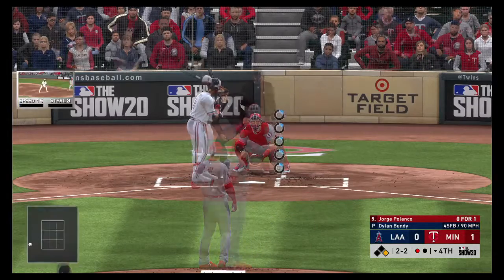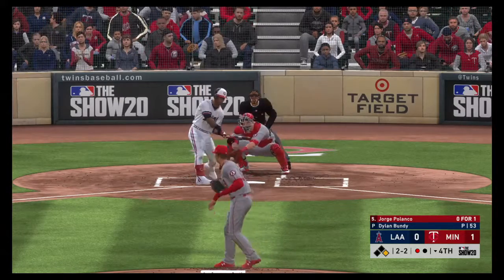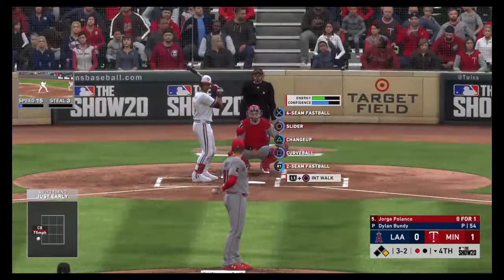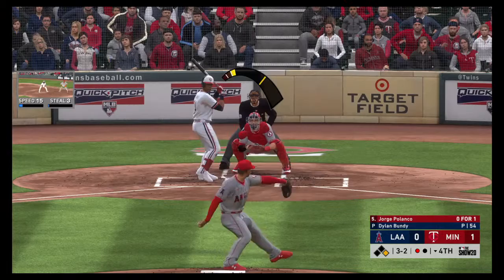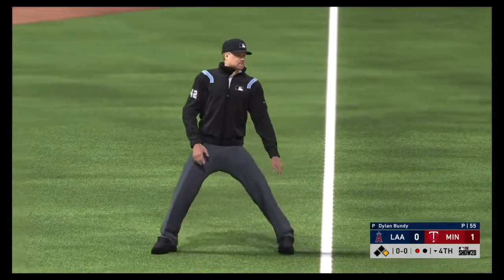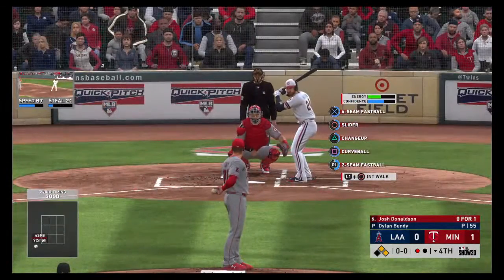Count's even, 2-2 for Polanco. And he tried to hold up that time. We'll get an appeal down to third, and no swing. It's ball 3. Runners on first with 1 down. Checked his swing there, and did he go? No, he did not, says the third base umpire, so it's ball 4. So 2 men are on with 1 man out, and here's Donaldson.